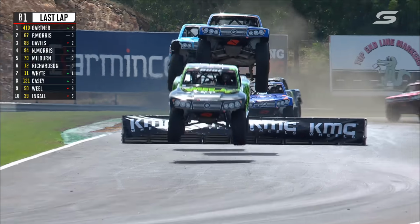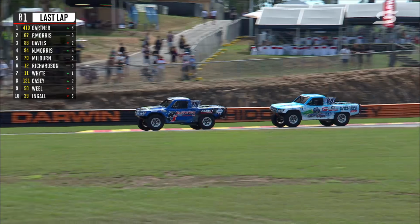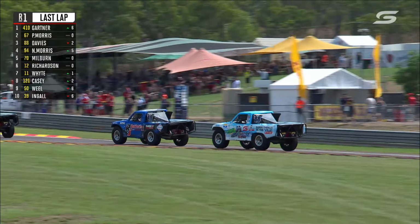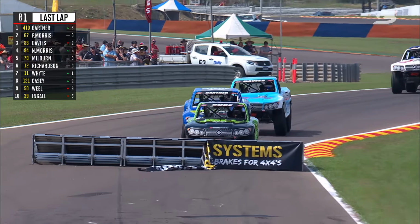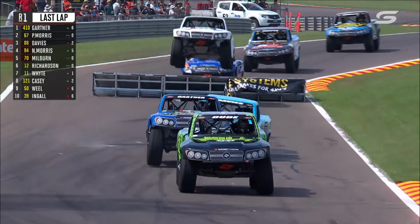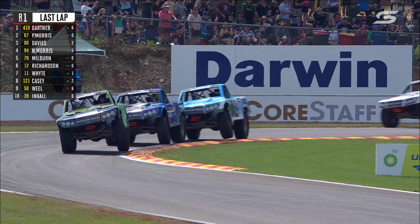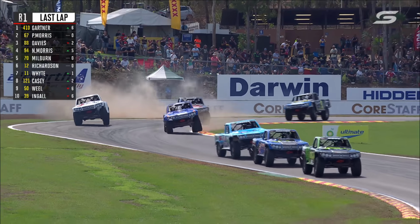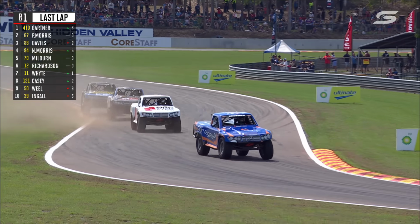And Paul Morris has got a great record up here, and he's going to continue it if he can stay in front of these guys. It's been very good to him over the years. The Super Truck Series, as well as Hidden Valley, picked up 2 victories when we were last here back in 2017. Gartner and Davies aren't done, as the rest of the field. Well, there goes Nash. He's undone all his good work. He'll drop another position to Milburn in the core gas entry.